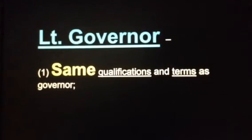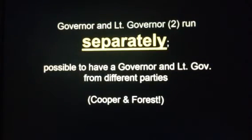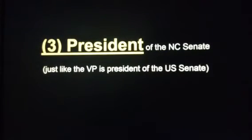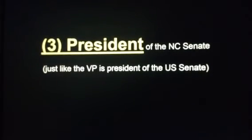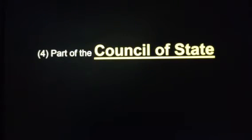Lieutenant governor has the same qualifications and terms as the governor, but they run separately. It is possible to have a governor and lieutenant governor from different parties. The lieutenant governor is president of the Senate, just like the VP is president of the U.S. Senate. Lieutenant governor is president of the North Carolina Senate.